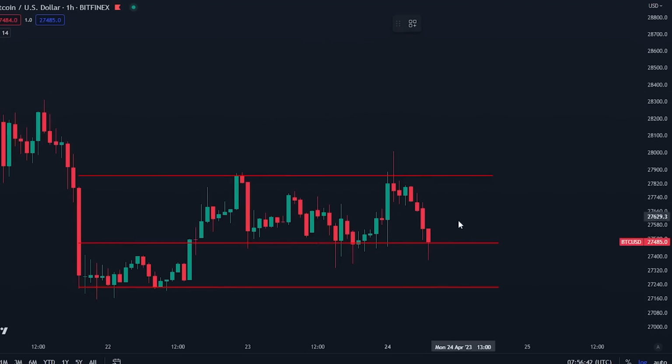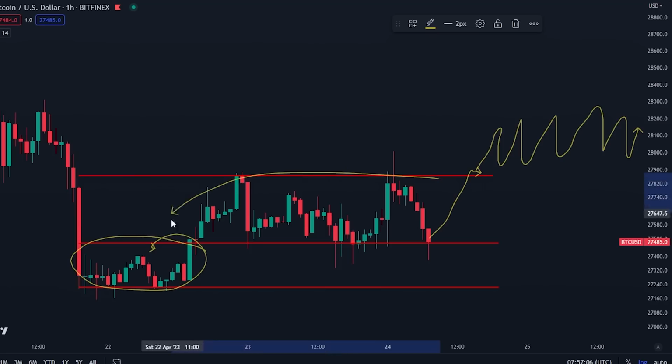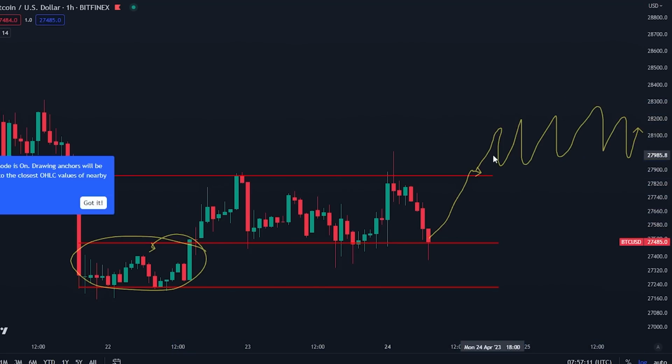Well, then we could see another test up to the $27,800 level, and at that point, of course, potentially take out this previous swing high and establish a new range. I would prefer, if we can break through this level, if we can first find support right here, which we're finding right now, break through this level and then establish a consolidation level above this. Then it would have been this consolidation, and then slow and methodically create these different levels.